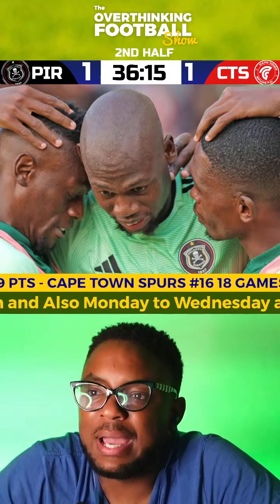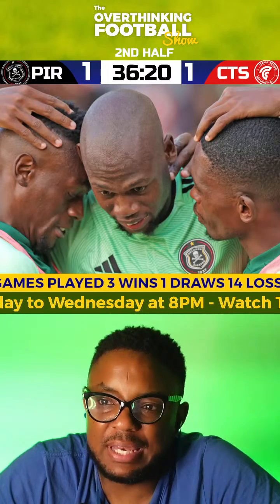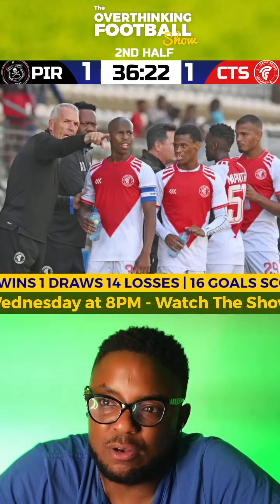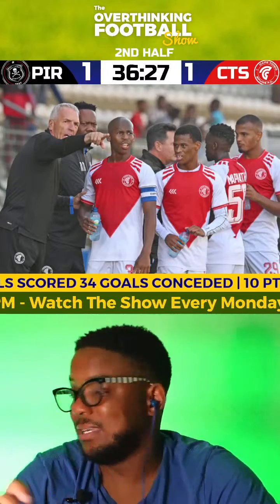I guess he got help by getting the ball, but it should have maybe been a yellow. I don't know if there's precedence for this, but maybe a yellow for dangerous play, because he went for it with the studs.